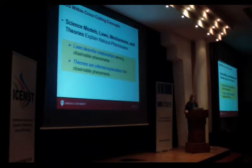Scientific models, laws, mechanisms, and theories then explain natural phenomena. So again, all of the scientific knowledge is supposed to describe the natural phenomena. Laws will describe relationships among what you observe, and then the theories will be inferred explanations for what you observe. So even in the US still, despite all the research, we still see the hierarchy of the laws, theories becoming laws if they get enough evidence, which is still not correct.